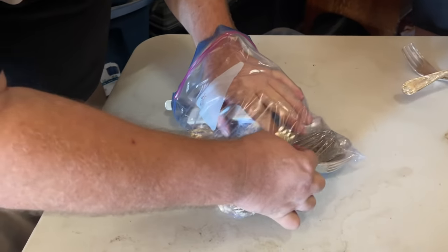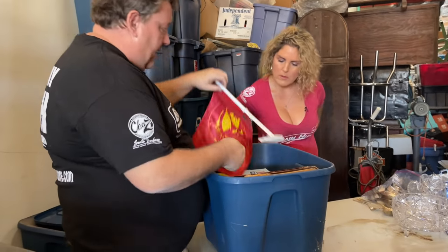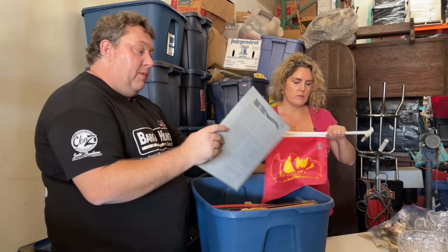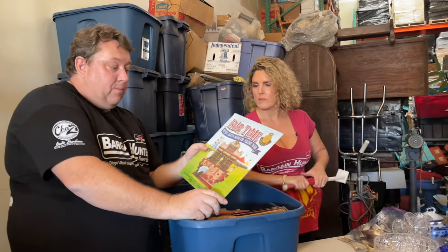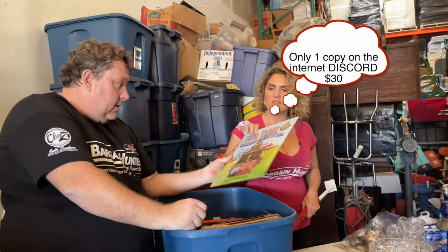Probably not, but it's kind of looking like a box. Okay, so here's a record box. Let's see what we have in here. What's that? USC. But then we have stuff like this, Fairtime with Loudmouth Sadie Mae. And the reason why this is good is that it's sealed.